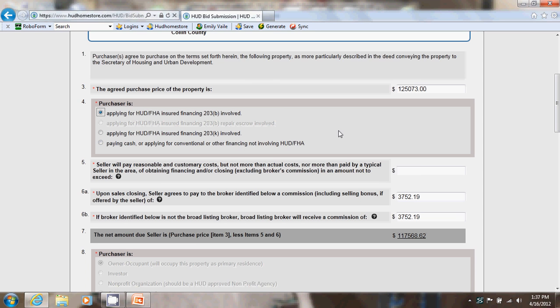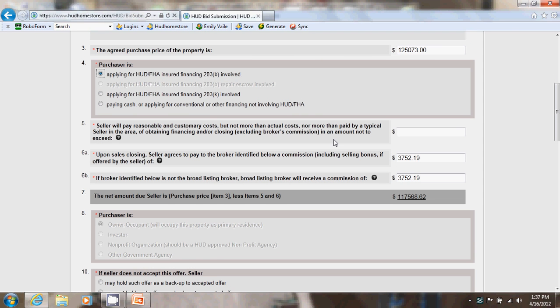Now, moving on down, line 5 is for entering the closing cost concessions or seller paid closing costs. In this case, my buyer is actually needing a little help from HUD in this area. HUD will allow up to a 3% closing cost concession from the seller. However, this has to be inclusive of the owner's title policy. HUD does not provide owner's title policy.